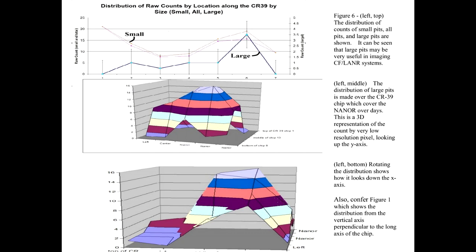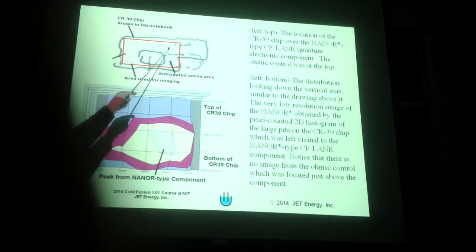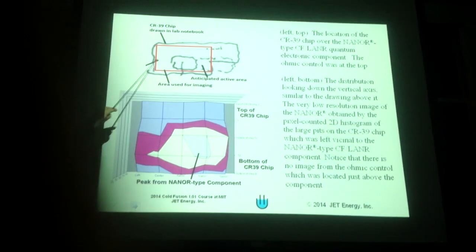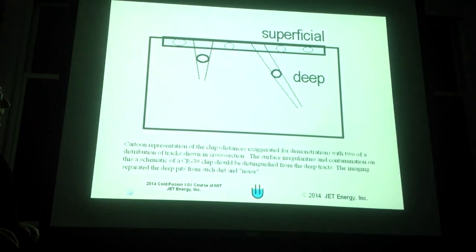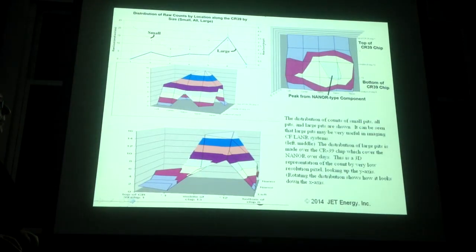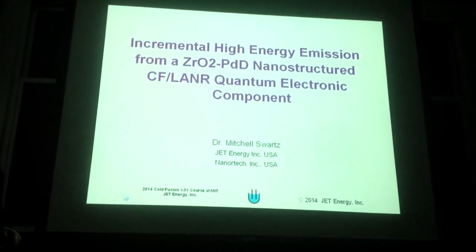So we're looking at deep pits. And what we see is this. When we look at the large pits, we get an image. And the image is right over where the nanor was. This is what we're looking at here. This to here, this to here. And there's the nanor. So we've actually imaged it. So what does that mean? Are we putting out a lot of X-rays or just a couple? So we decided to take a look.